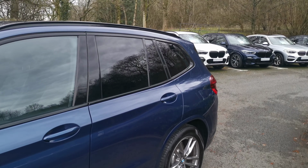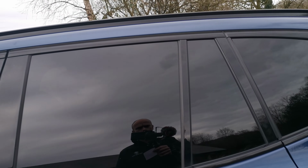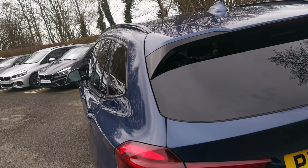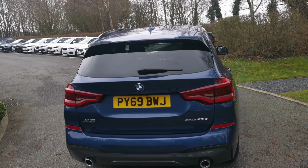One of the options chosen is the sun protection glass, these rear tinted windows. That adds obviously a privacy for the rear of the car, and there's a UV element there as well, so it does help keep the cabin a bit cooler on the hot days, help protect the rear passengers from some of those harmful UV rays.